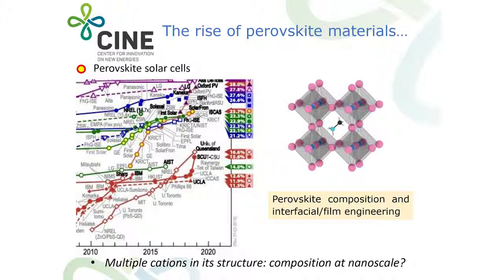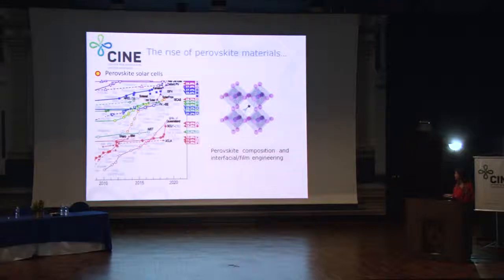It was a huge increase in the last years, and why did we have such an improvement in efficiency in only the last 5-6 years? Especially because, in order to achieve this efficiency, the scientists worked a lot on the perovskite compositions and also on understanding the interfaces in these devices, and the film engineering was really important in order to boost the efficiencies to higher than 23% now. So the most efficient devices are based on multiple cations in the structure, where you have organic cations and inorganic cations.